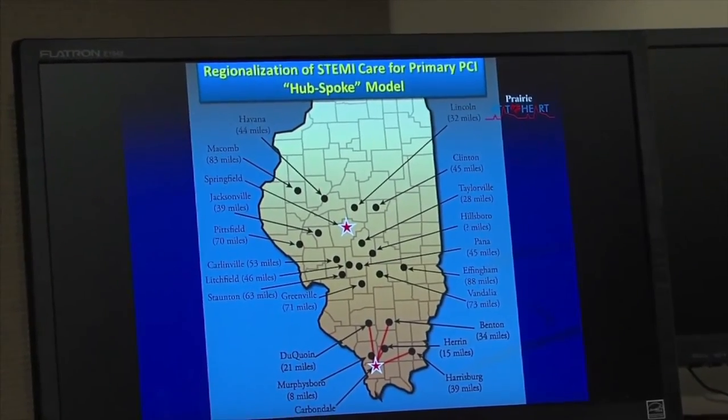So Teleheart is a remote visit program, or a virtual visit program, where we actually see patients that are in their rural communities. They stay in their communities and the cardiologist stays in the metro area, and they're able to connect up for a face-to-face visit over video.